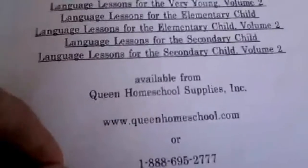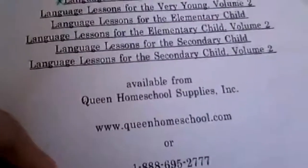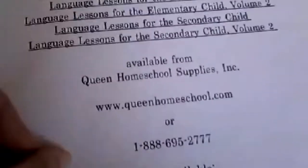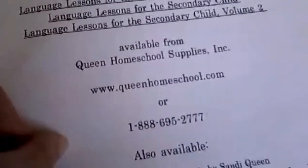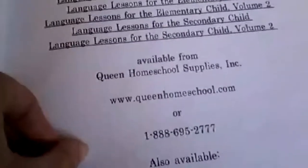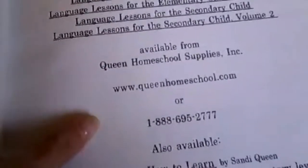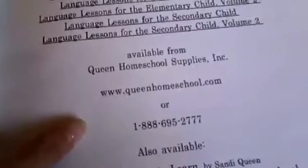There's 180 lessons. This is the sequence that they come in. So Naisha will be on the secondary child one next year, which is kind of weird because I always think of secondary child as high school. So I've been looking into what we're going to do in place of this, and she'll finish these pretty early. They do have high school level ones.